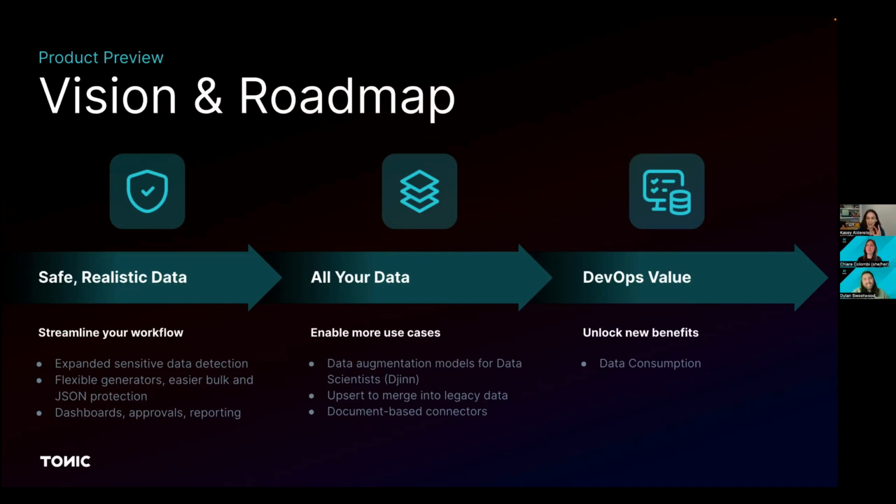So we understand that enterprise environments particularly are very complex. Tonic does not operate in a vacuum, and you need to be able to adopt this realistic data alongside other test cases, other test scenarios that you don't want to lose.